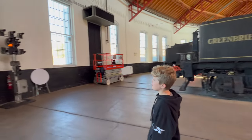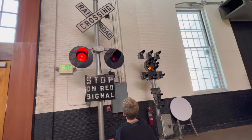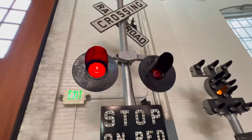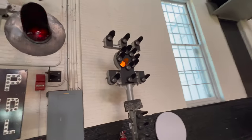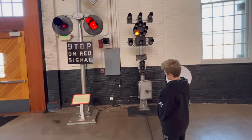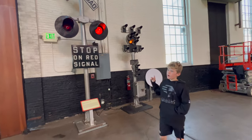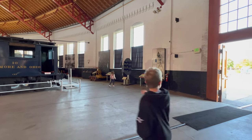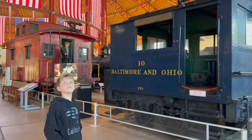Boy, it's fun to actually see trains that we don't see every day. That is a weird looking signal. What does it say? 1930s. It says stop on red signal. Must be for the train itself, right? It's yellow. So right now it's yellow. It's unplugged. Oh, look at that, that was just red, not yellow. What do you think of that one?